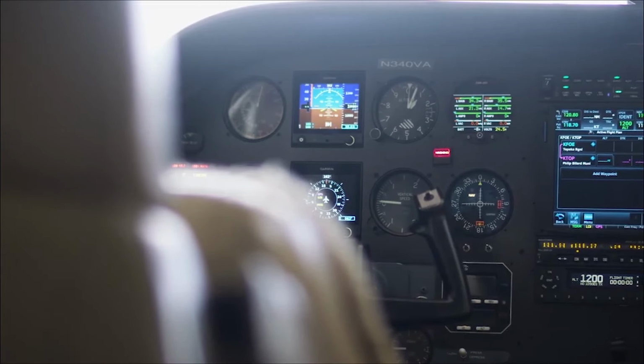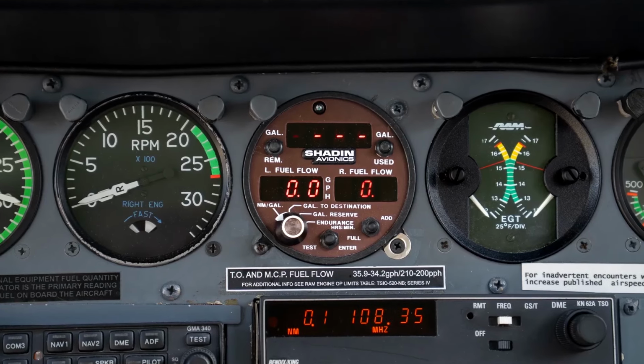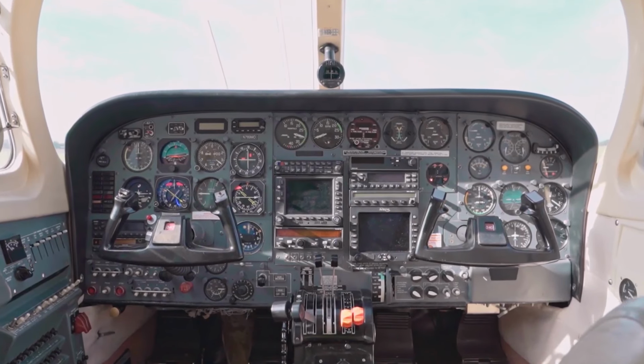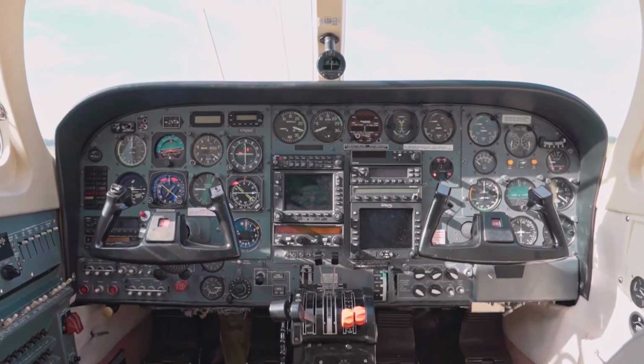Operating at a differential of 4.2 psi, the pressurization system maintains a comfortable cabin environment even at high altitudes. This system, shared with Cessna's 400 series twins, ensures an 8,000-foot cabin altitude up to 20,000 feet. Above that, the cabin climbs with the airplane.